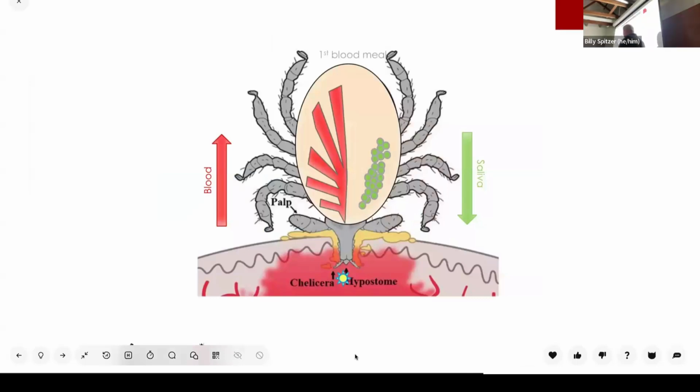This is tick anatomy 101. This is, I don't know, you, me, down here. This is the skin, the surface of skin. This shows you what ticks do. This sort of yellow gooey stuff, they glue themselves to you. And then they create this feeding lesion down here with their mouth parts, which are chewing mouth parts. And then they suck blood, but they also spit saliva that helps them to feed. So what I'm here to tell you is that ticks don't have the ability to regurgitate. You can't squeeze something out of a tick into a wound, into the bite site. It's just not anatomically something they can do.